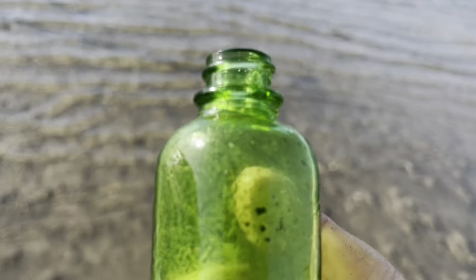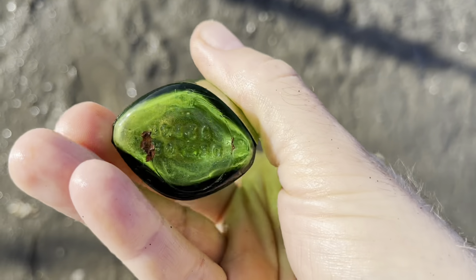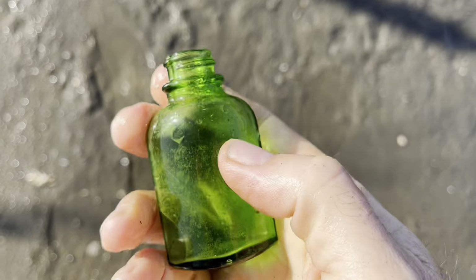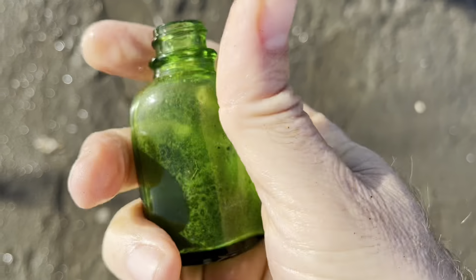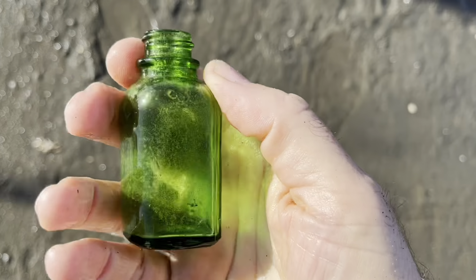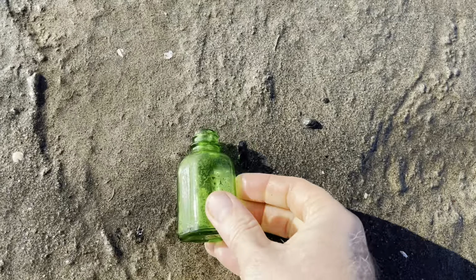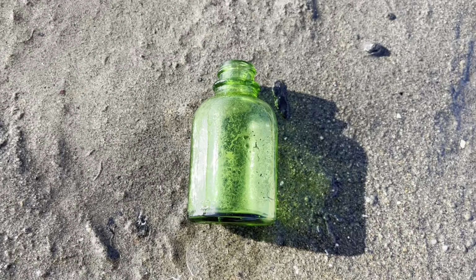That is cool. So this green stuff is really common with Depression era glass, and I'm thinking this is like an aspirin bottle. But this is nice for bathroom decoration. This is cool. Sweet. A lot of bottles today. We haven't had a bottle day in quite a while. Hope you guys are enjoying.